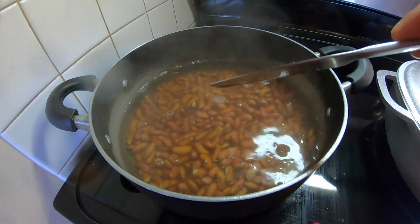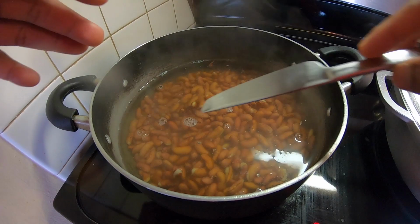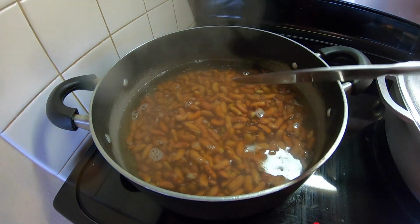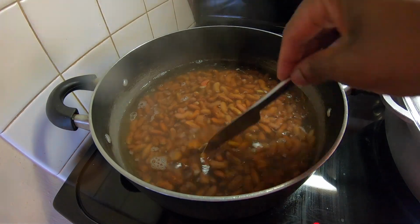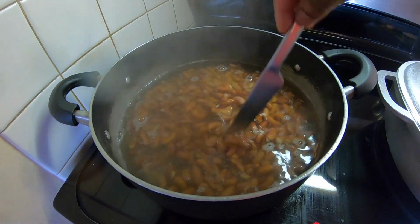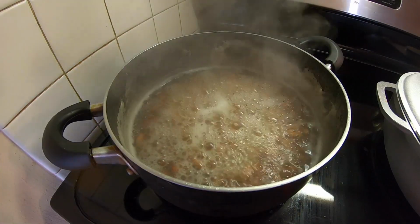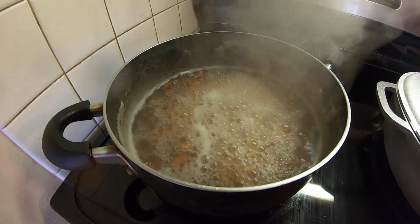Remember that we're gonna put our coconut milk in it, so be mindful of the level of water that you put in the pot, depending on how much rice you're gonna cook. So I'm gonna let this cook for probably like 4 or 5 minutes. Then after, I'm gonna season the water. So my peas been boiling for the past 5 minutes.